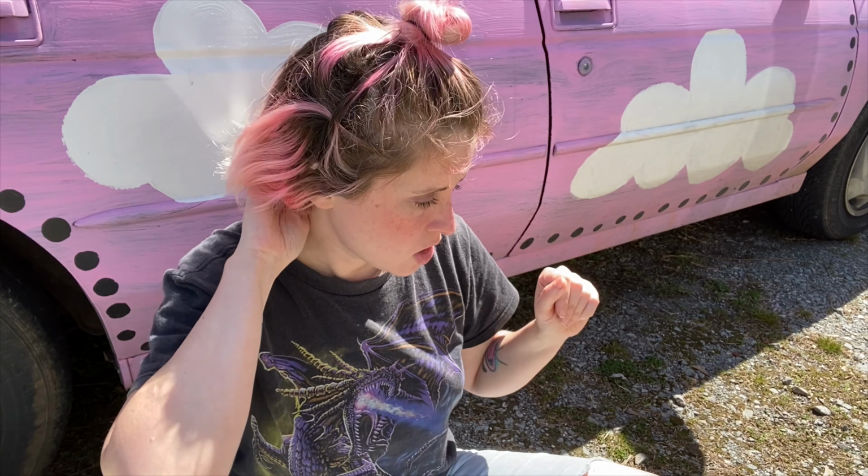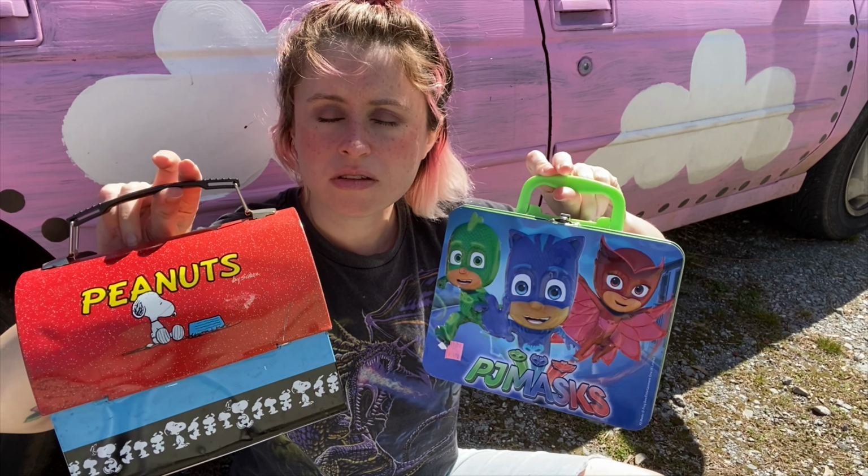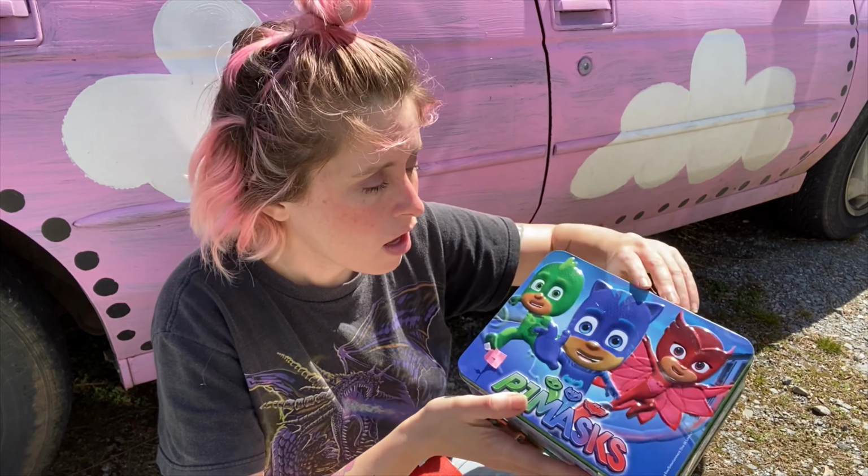Now, I don't like to get caught last minute for things like holidays and birthdays, gifts, because then you end up making irresponsible financial and eco-friendly decisions. So you prepare ahead of time and put some thought into holidays. We have Easter coming up, so Easter presents. I like to do a little bit matchy-matchy. So I found each of them a metal lunchbox. Peanuts, a big one for Tom, my son. And then PJ Masks. I don't like these new cartoons like PJ Masks, but my daughter does. Let her do her.